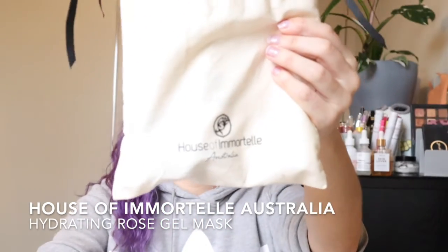I have been sent a package from House of Immortal. It is a rose face mask, so we will be using that today. Just get the information out regarding it. So their products are SLS free, aluminium free, mineral oil free, silicone free, artificial fragrance free, artificial colour free. And the one they have sent me today is the hydrating mask. It's a hydrating rose gel mask, soothing, moisturizing and calming. Its key ingredients are rose, bearberry, bilberry, licorice and cucumber. I don't know what bearberry and bilberry are. Let's look into that a little bit more.